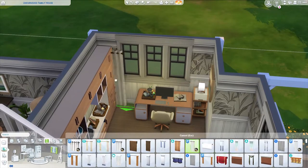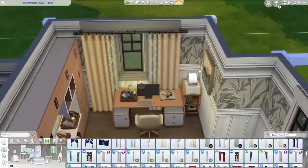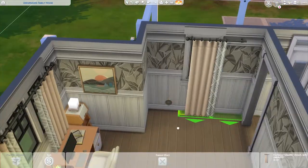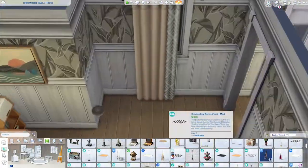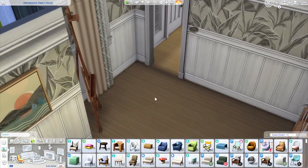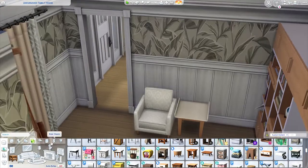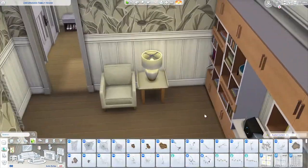Anyways, I really like this wallpaper. It's a custom wallpaper by Harrie from her Porto CC. It's like the combination of the leafy pattern wallpaper from base game with a paneling below it. It's just so beautiful used in this house, and I used it throughout the first floor. Also, the curtains that I use in the home office are from Max20's Master Bedroom Kit.